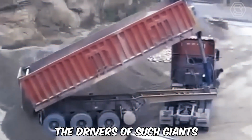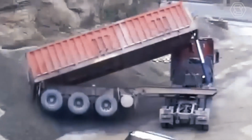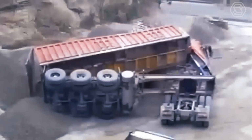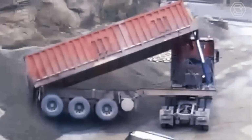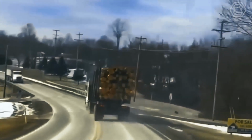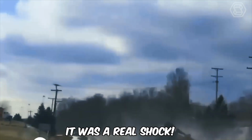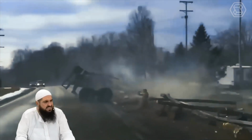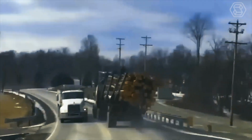The drivers of such giants are very savvy. The man immediately smelled something wrong and managed to escape before something irreparable happened. Bam! It was a real shock. The truck with the logs lost control and its entire load just went flying down the road. Good thing no one was around.